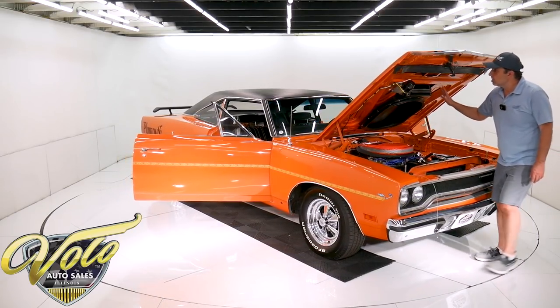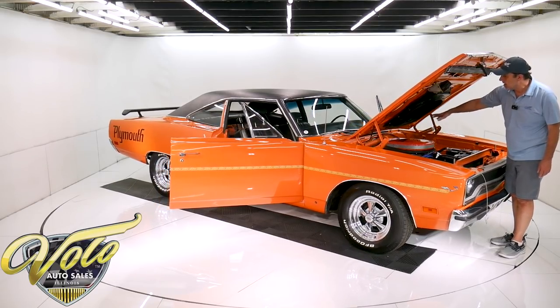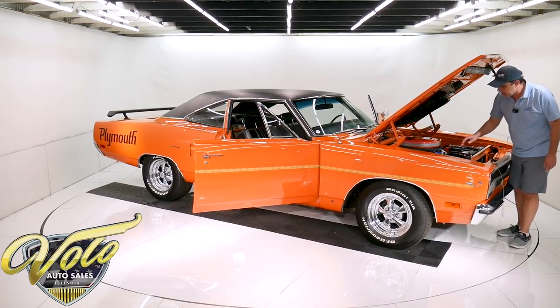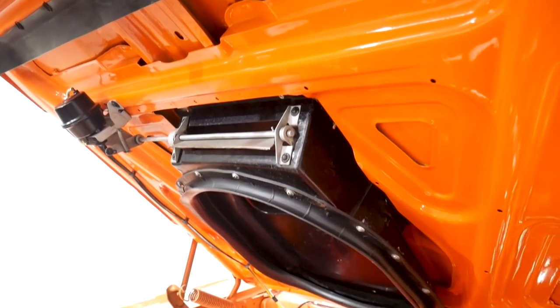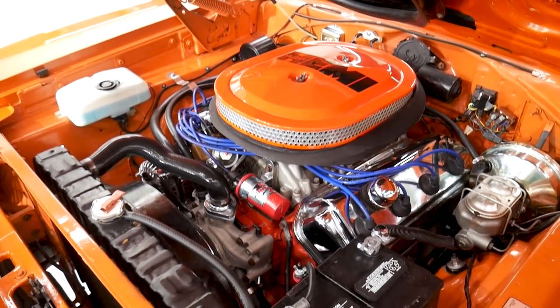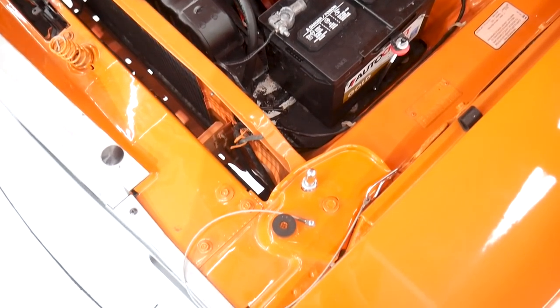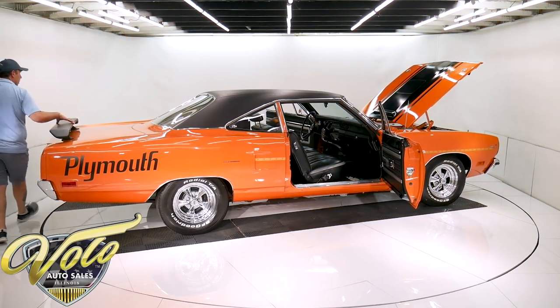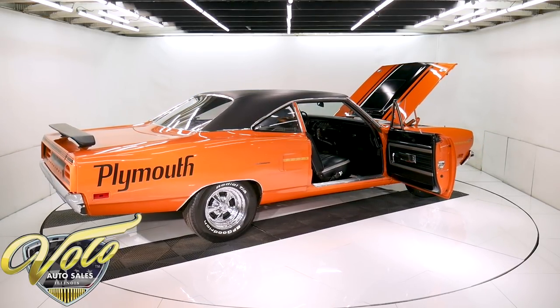Has this Ram Charger system, and it is complete, and it works. All the components, the washer bottle, the purple Roadrunner beep beep horn. I'll demonstrate that too. But everything in here is nice, and all the metal is nice and square and painted nicely. I think it's time we start it up. Got the rear spoiler. Just a good looking, tough looking car.